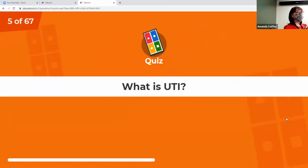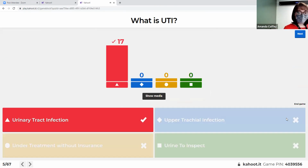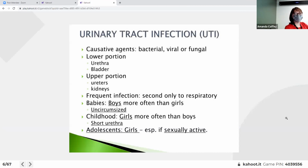Liz, what is a UTI? Correct. Urinary tract infection. Good job. So we're going to talk about what UTIs mean in children compared to when you are an adult, okay? Good job, Dr. Singh.